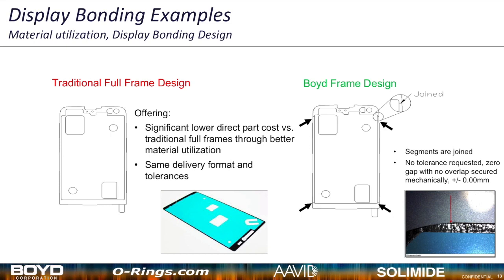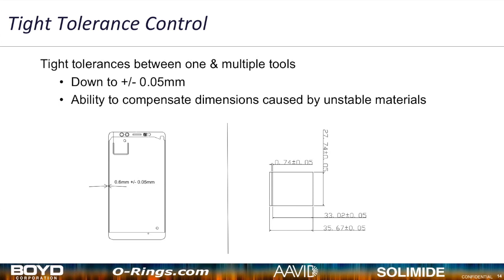Make sure to have Boyd frame design in mind when jumping into larger adhesive frames like this. As we all know, tight tolerance control is an important factor when designing high-quality products into today's devices. So we are able to meet tolerances down to 0.05 millimeter.